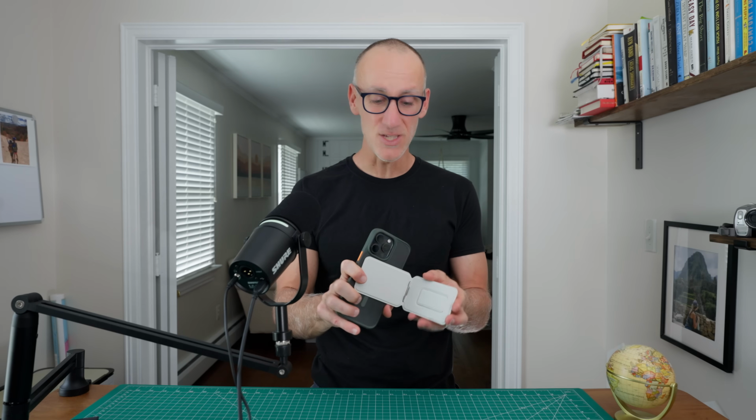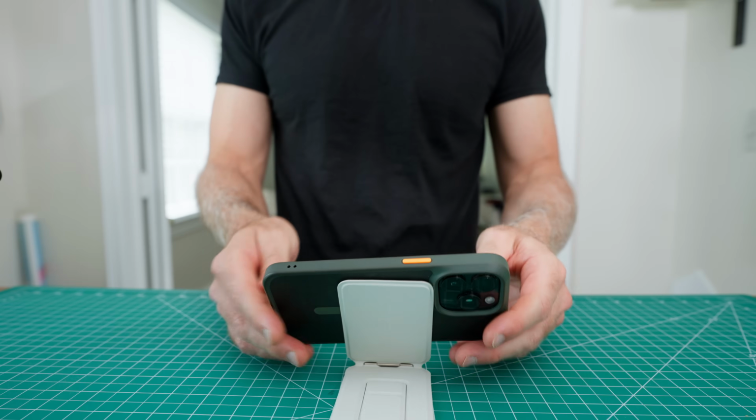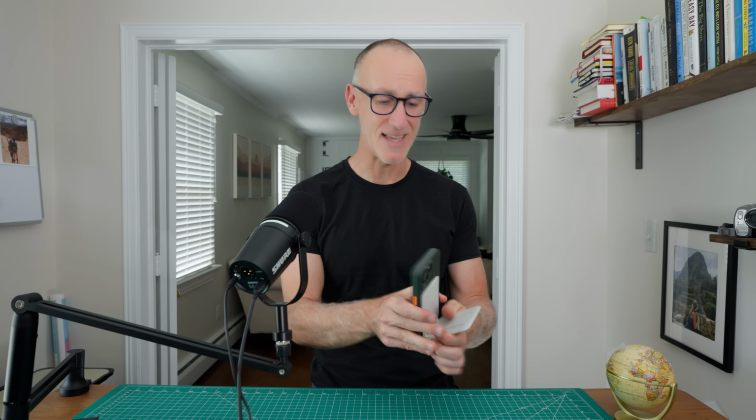Now, another use case is you can fold it down and it can be this kickstand tripod if you wanted to watch a show on the plane, or I would often have it set up in the office like this if I needed to type a quick message and then get back to work. There are tons of different use cases for this, and what I love most about it is it fits that sweet spot of a travel product that you forget is even there.